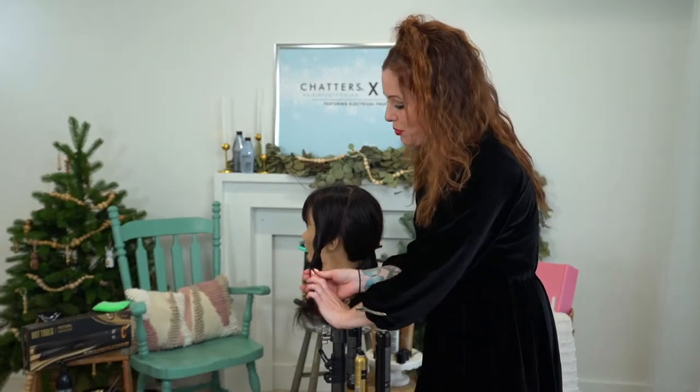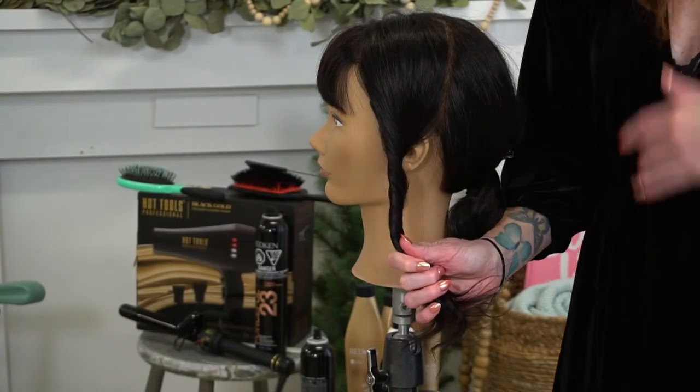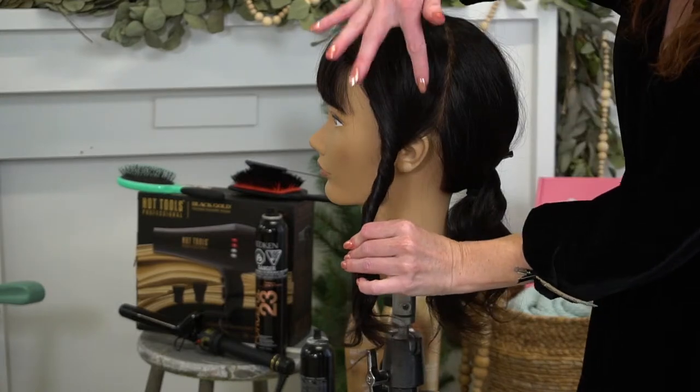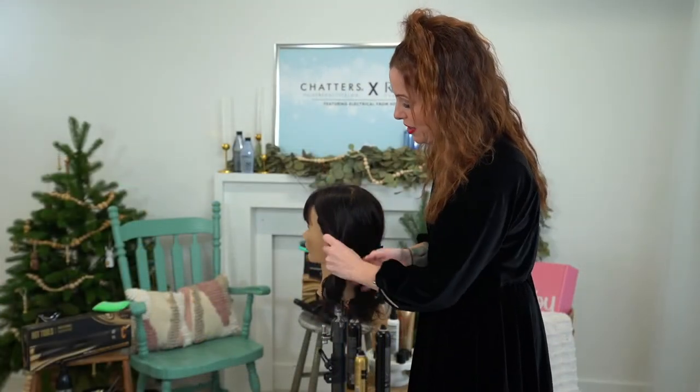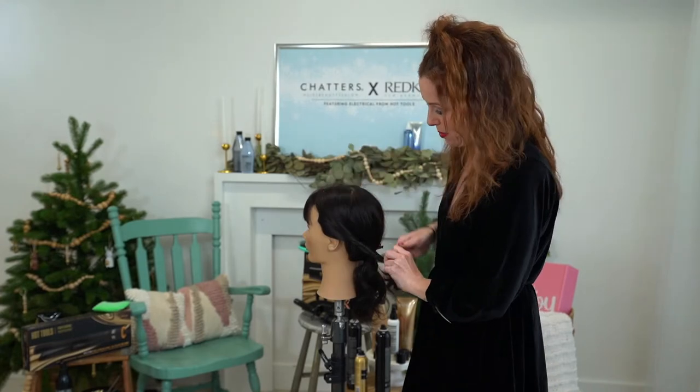Now when you twist, it's important to twist in the motion that you're doing this in. Same thing, if you're going to braid your hair, you want to braid it in the motion. If I braid it down or twist it down like this, when I go back, you can see how you get that ripple effect. You want to either braid or twist in the way that the hair is going to lay, so then you don't have any of that ripple effect.